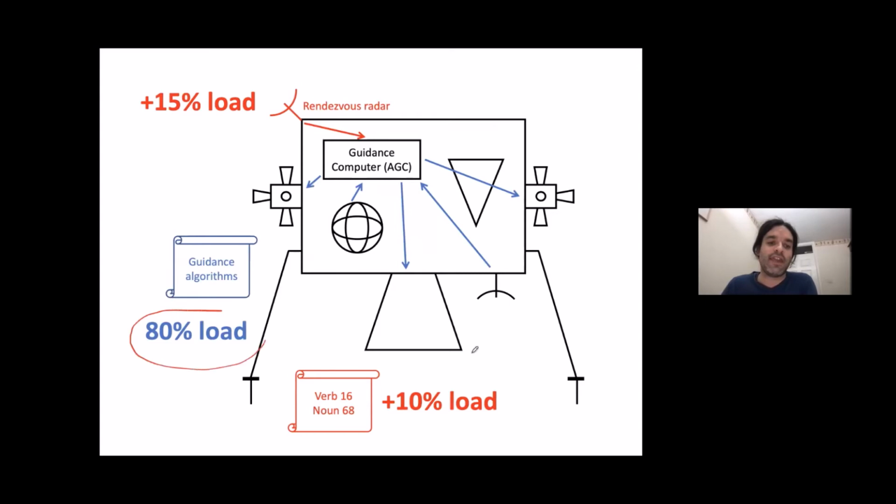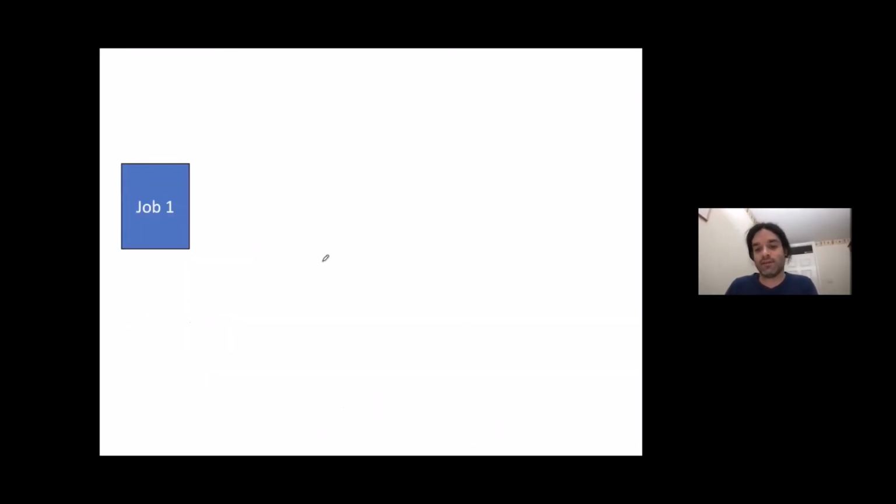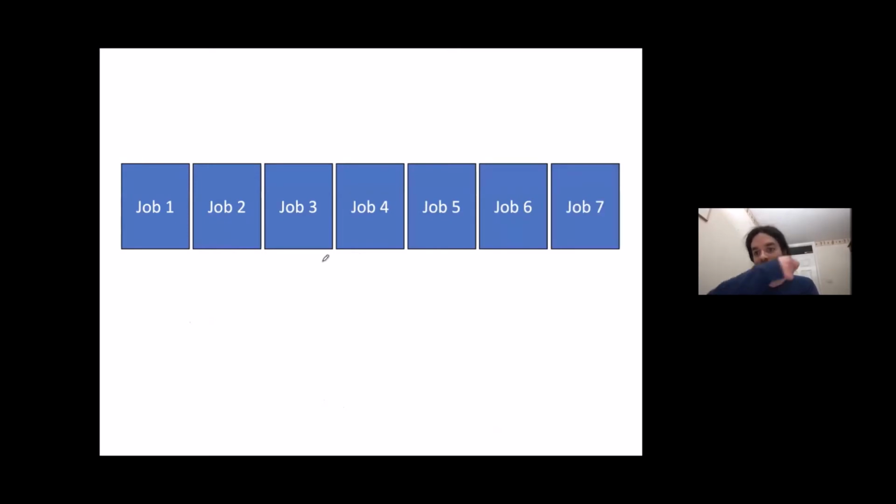Now, normally, that would be fine because 80 plus 10 is 90%. And this configuration had been done in training before. But when you then add in the extra load from the hardware bug, you have a problem, because now the computer is overloaded. It's only slightly overloaded, but it is overloaded. And it falls over in slow motion like this. The jobs slowly pile up.